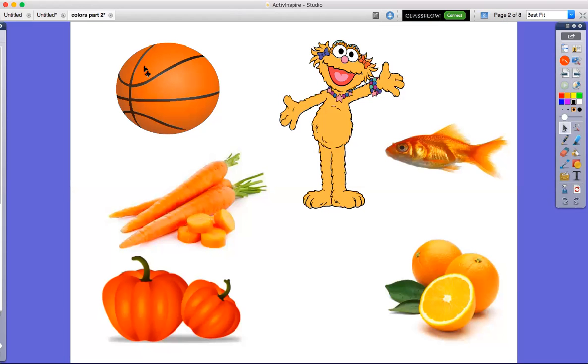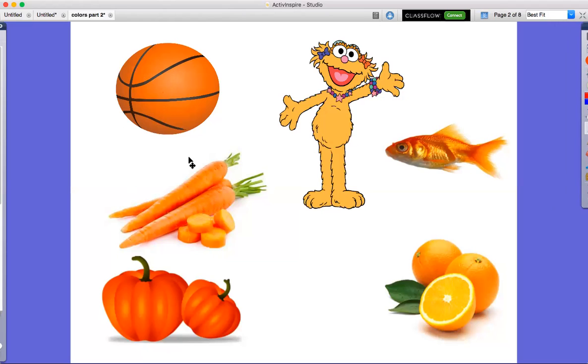A basketball is orange. Carrots are orange. Pumpkins are orange. Zoe from Sesame Street is orange. Fish can be orange. And oranges are orange.